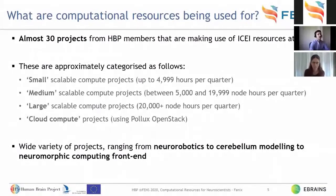So we have what we call small scalable compute projects. So these are projects that are using up to or just under 5,000 node hours per quarter. Then we have medium scalable compute projects. This is between 5,000 and up to 20,000 node hours per quarter. And then we have the large scalable compute projects, which are using 20,000 and above node hours per quarter. Then we also have what we call cloud compute projects, which are making use of the Pollux OpenStack system at CSCS.